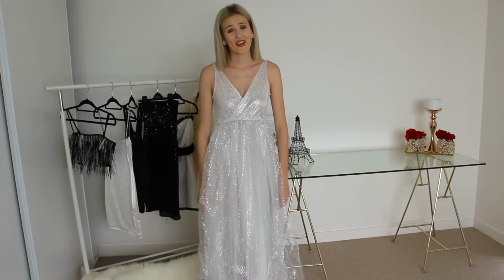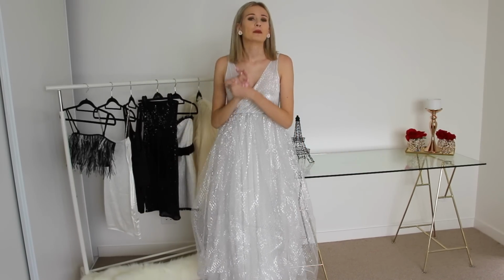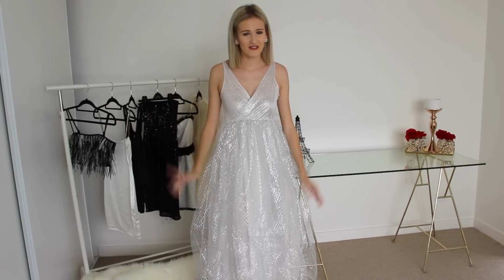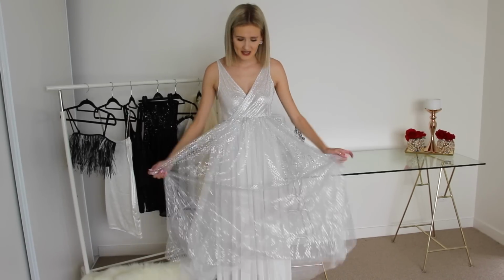I really think though that this dress had potential. If it was made like the photo described, it would be such a beautiful prom dress. It would give off the most gorgeous Cinderella vibes and it would just be beautiful, but unfortunately they have used really cheap materials.